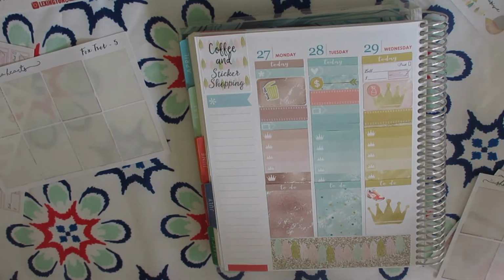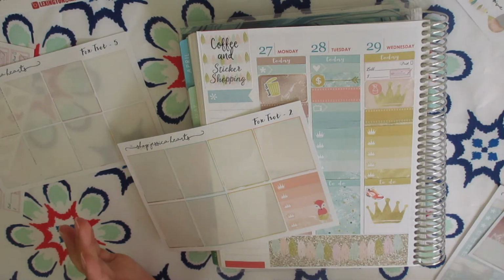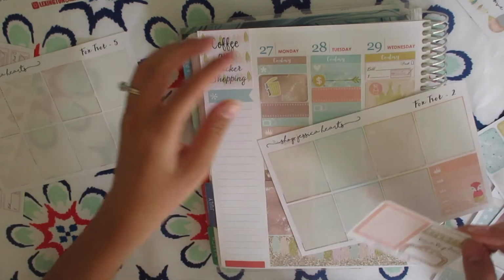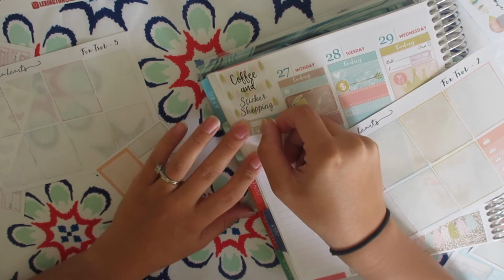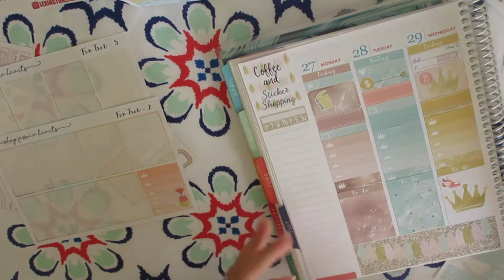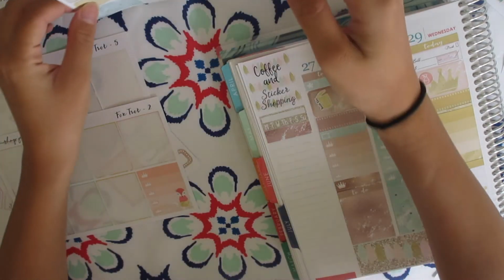All right, let's put in, let's see what I have. I have one ombre crown checklist. And then I have a weekly box. And I've got some half boxes. So we could probably make this work. Let's put in the habit tracker. Okay. And then let's also, I'm going to use a piece of washi under that. I'm going to put in a header, this week.